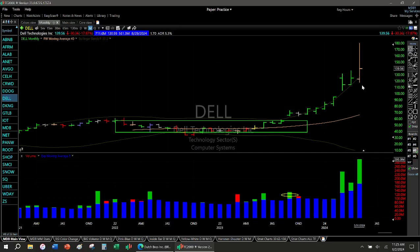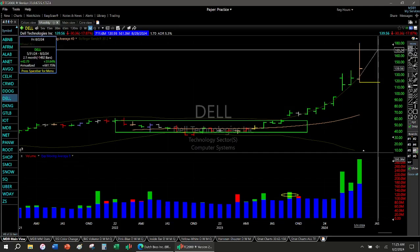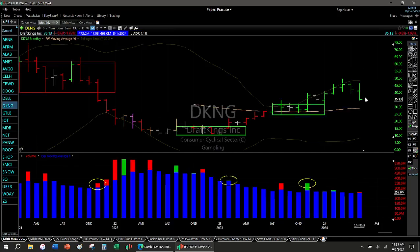Dell, guess what? They're in the business of selling AI computers and they make no money doing it. So I think the market's very generous, only dropping it to 139, but this still looks way overbaked based on the Bollinger Band. So we'll see if Dell goes down below that in June.